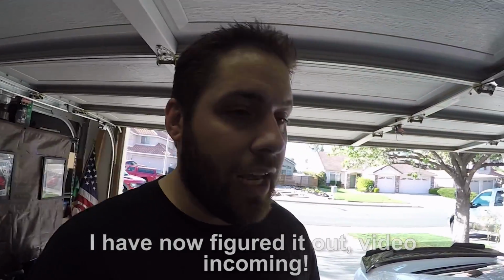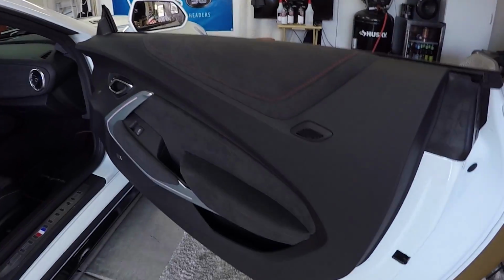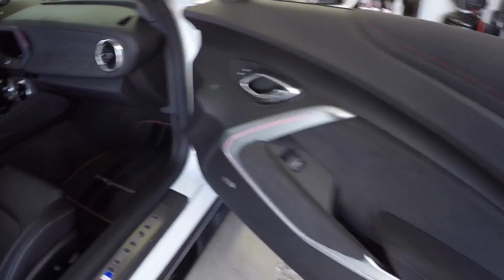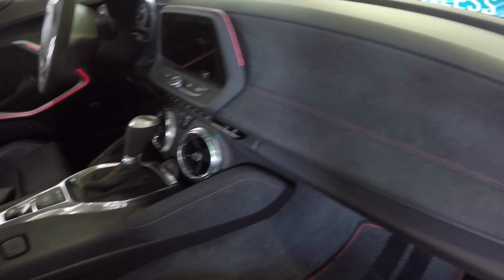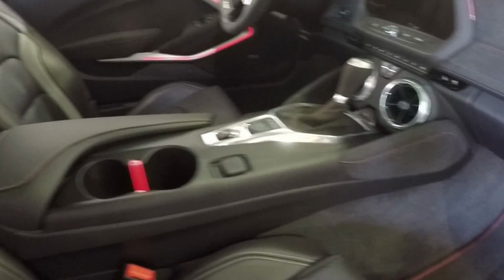So, but check it out. Here's my interior. As you can see, you got your door panels. You do have the dash, the knee bolster pad, the armrest.